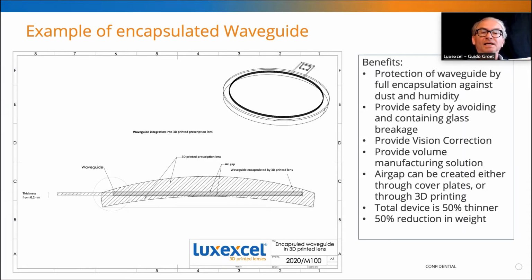The end result is a device that is fully integrated, that is thinner and lighter than if you would glue together lenses. It also provides protection to the waveguide or to the smart device that's inserted. And it also provides protection to the user so that even if the device breaks, it doesn't damage the eyes of the user. So it's a fully integrated device with full protection for user and waveguide, and it's as thin as it can possibly be.